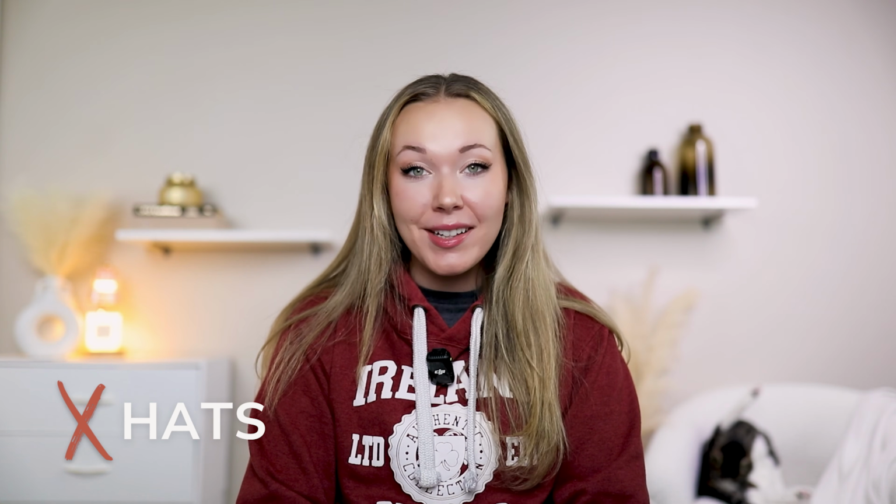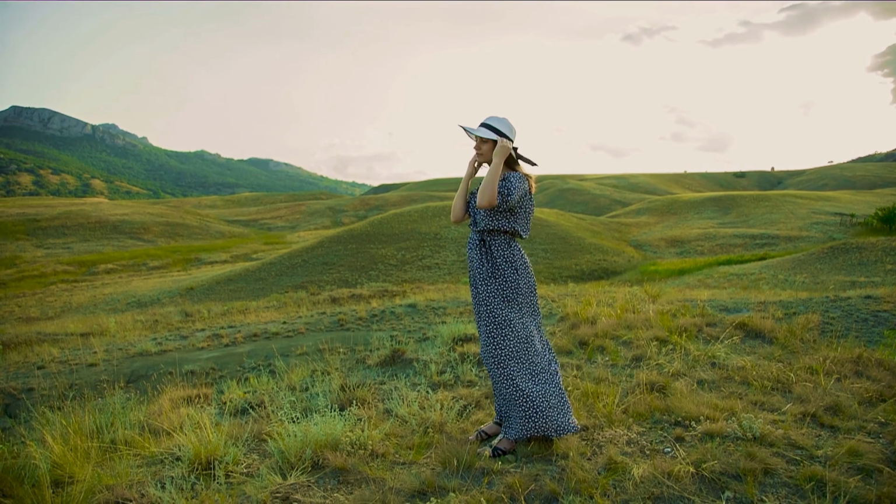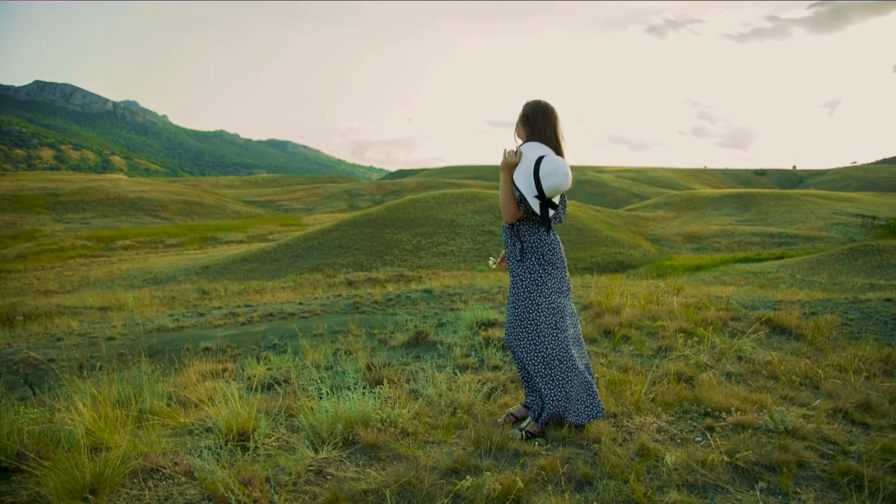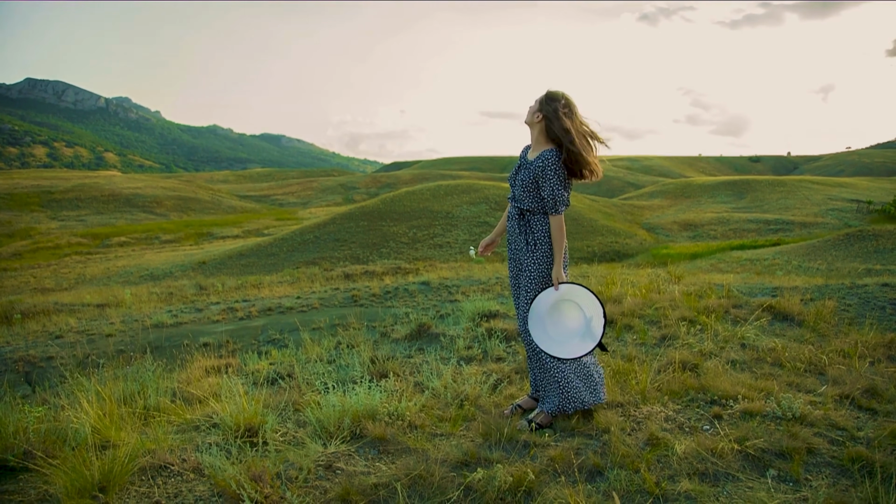Number three, hats. Speaking of cold, windy cliffs, you might also want to reconsider wearing your hats in Ireland because they will probably blow away if you're visiting the coast. You really do not want to lose your hat on a blustery day trip to the Cliffs of Moher or Giant's Causeway because the Irish wind is notorious for a reason. Opt for sunglasses and sunscreen for sun protection instead because you'll probably lose your hat to the wind if you wear one.